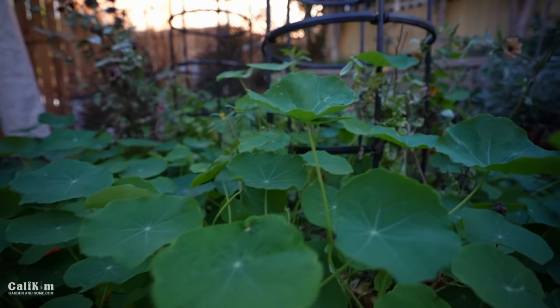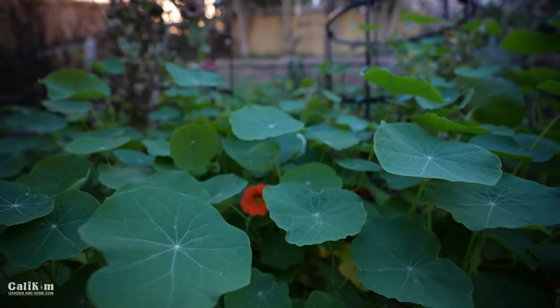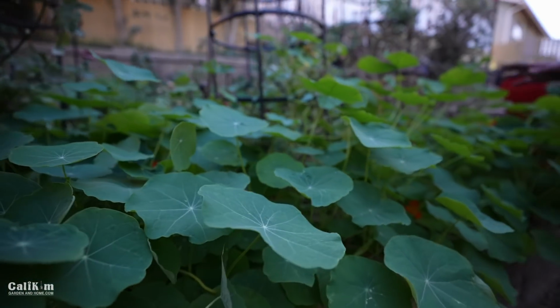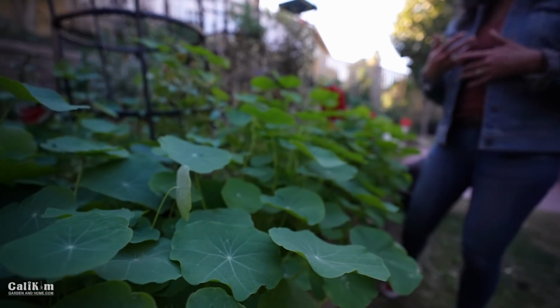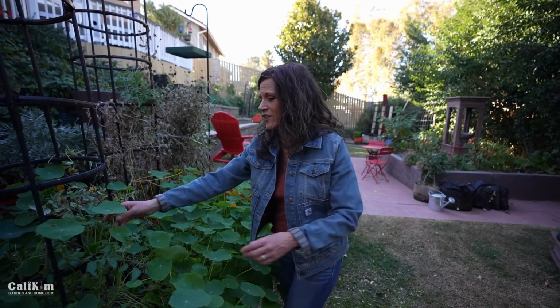Every single part of the plant is edible. The leaves are great for salads. They're very peppery. The flowers are edible. They're beautiful to top salads with. And once they go to seed, they drop seeds everywhere. These I probably planted several years ago, and they pop back to life every single year.